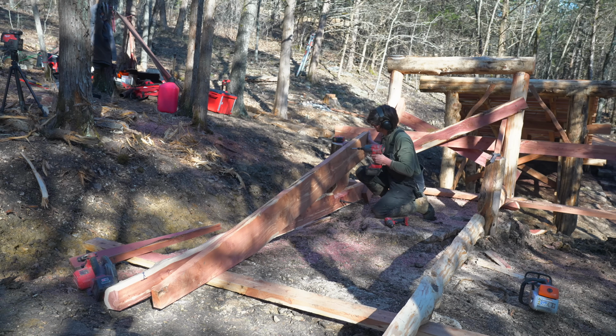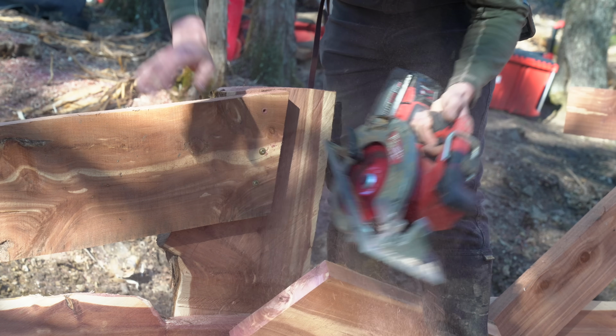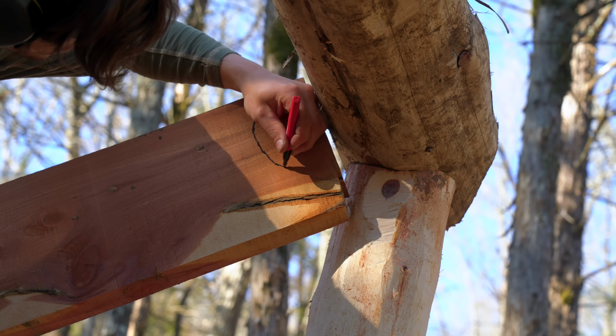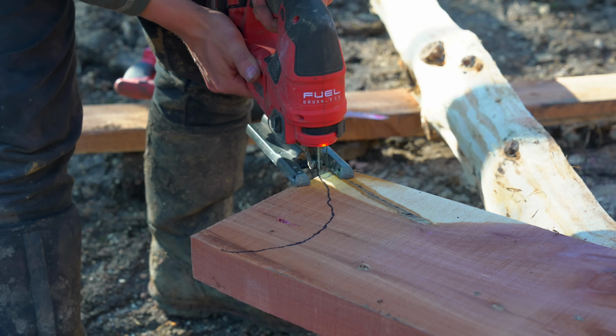See, I'm not just building any old ramp. I really take my time to make something that matches and looks just as cool as our landing we made.